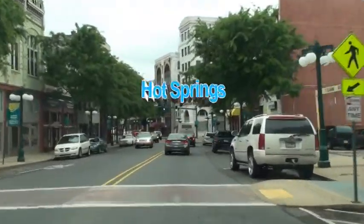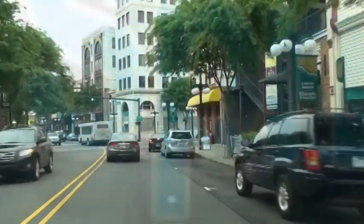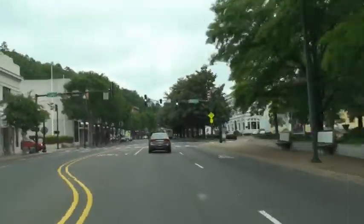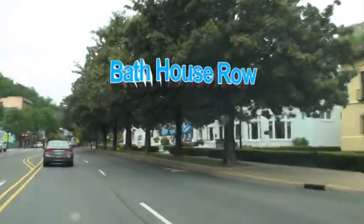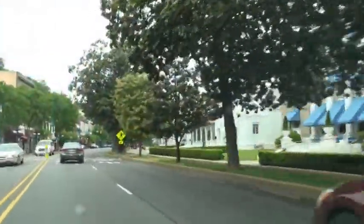Soon we arrive in Hot Springs and head downtown to the National Bathhouse Park. The National Park is in the middle of downtown, and we'll drive along the bathhouses, which will be on our right, to see how they look before we go exploring them.